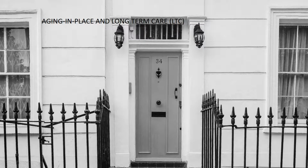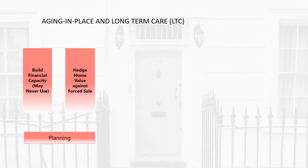So how does a HECM help with long-term care? It helps in three general ways. It can aid in planning. It can build up a financial reserve for future years and possibly hedge the value of the real estate that you live in, so that at the time you have to sell it and fund a nursing home liability, you don't run into a situation similar to the years between 2007 and 2010, when values plummeted right at that moment that you wanted to sell.